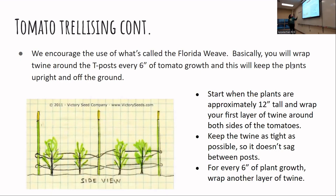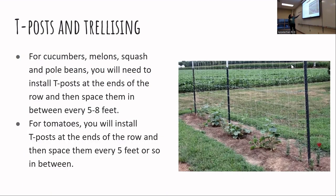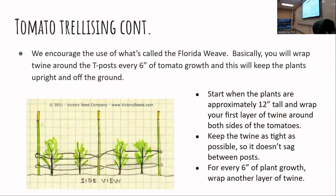So tomatoes, you're going to do something a little different from this Hortanova netting. You want about a 5-foot spacing on the tomatoes too, Rosie. What was the netting called? It's called Hortanova netting. We handed it out. You'll get it.